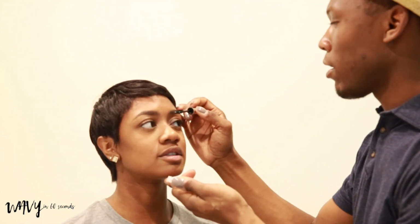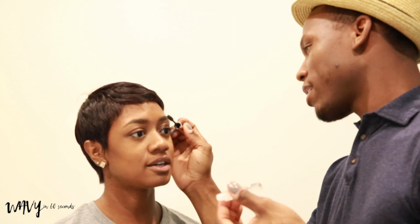So, once your eyebrows are filled in, if you have a brow sculpt, again, this is by M.A.D.E. It's a brow sculpting gel or a brow gel. It's just like a clear mascara. It holds your eyebrows in place.